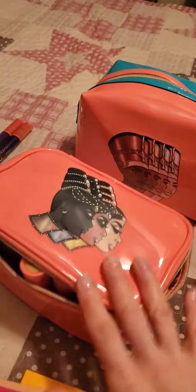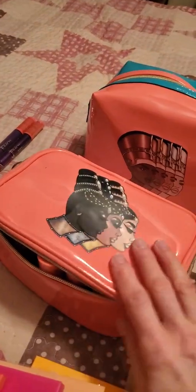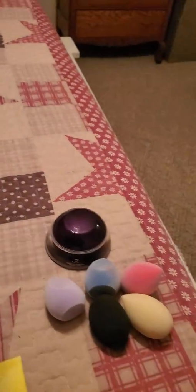I actually have, Juvia's Place has makeup bags, and I have one of these makeup bags completely full of the Juvia's Place sponges. That's how much I love them. But anyway, getting on to the Juvia's Place.